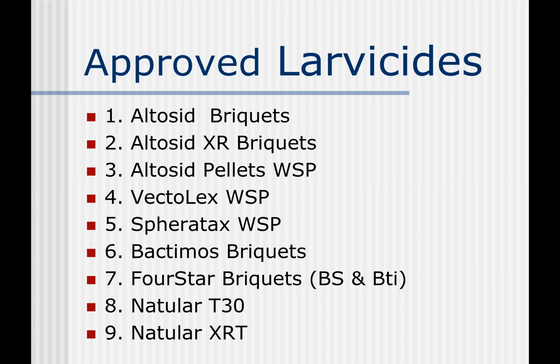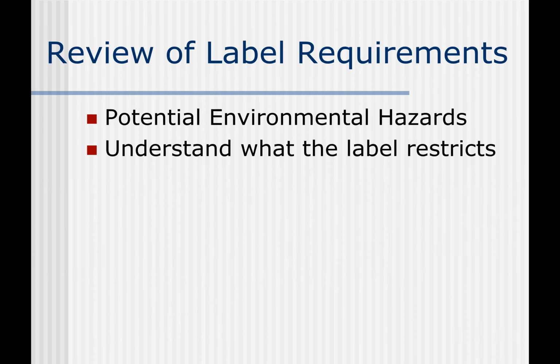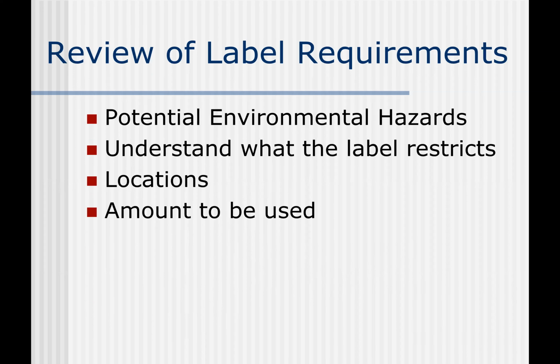Most of these products last, and you have to read the label, and this is what we're going to stress next, but you have to read the label to ensure that you're applying it properly. Review of labels. There's potential environmental hazards, understanding what the label restricts, what location they're allowed to be put in, what amount they're to be used, and how to store and dispose of them properly.